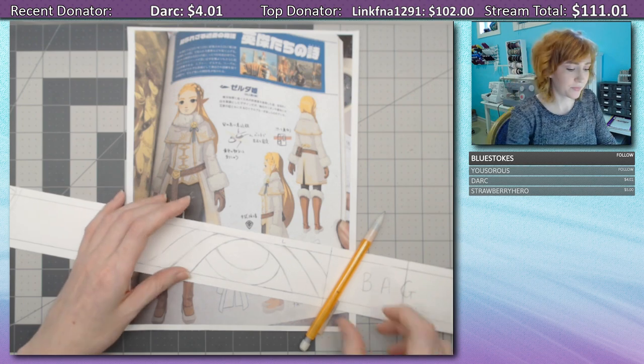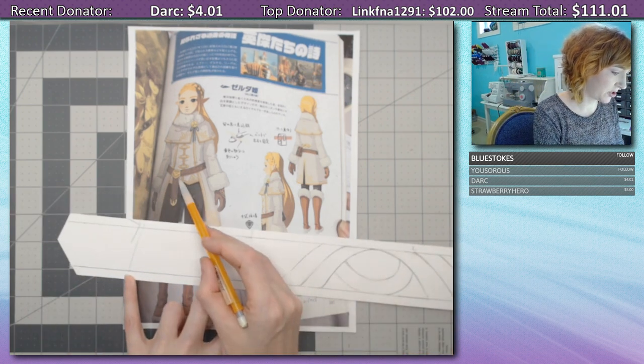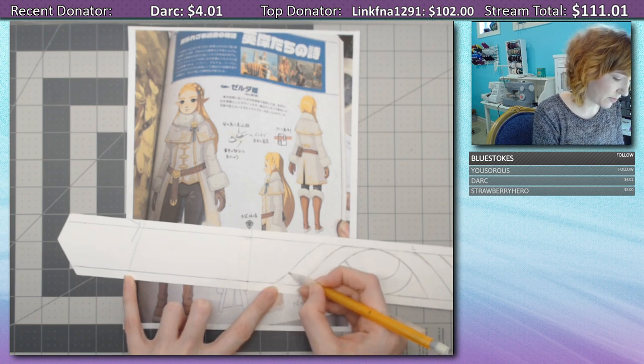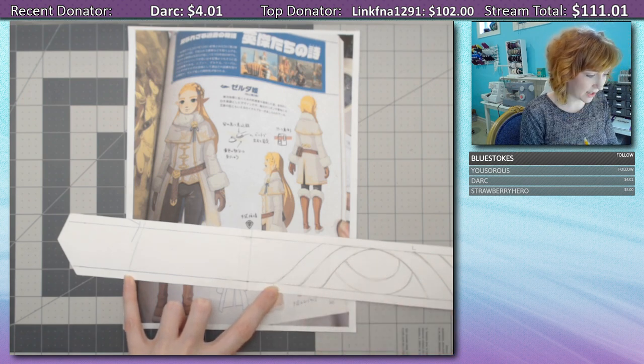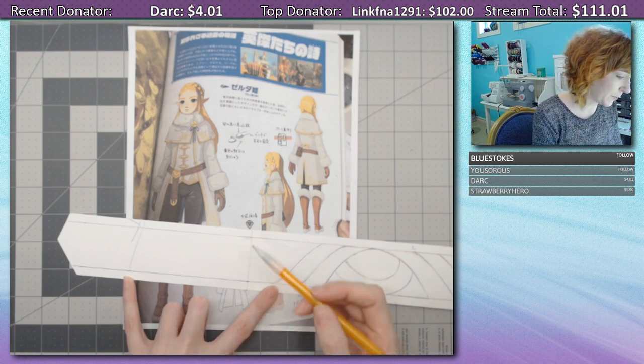So yeah. All right. So now I'm just trying to finish out this portion, which is right here. And then we'll start cleaning up our lines and start filling in the parts where we have to just kind of play it by ear.